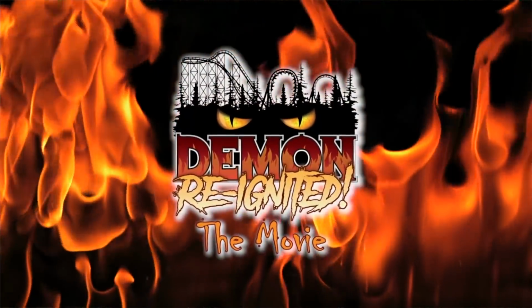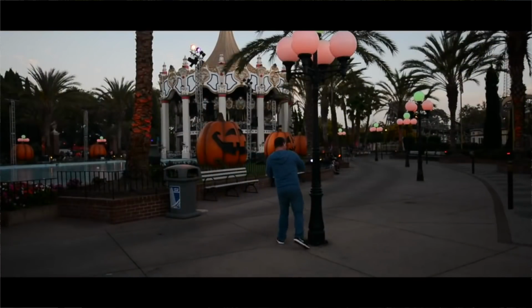So in fall 2017 for Halloween Haunt, they overlaid the ride with something called Demon Reignited. And not only did they bring back flamethrowers, lighting effects, and a custom song that kind of paid homage to the original Demon song. So we took all that and we decided to film a little documentary called Demon Reignited the Movie. This was a partnership with our friends at Inside CGA, and it sort of chronicled park guests going through the park and being followed by this creature which ends up being the Demon.